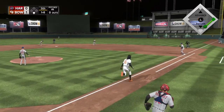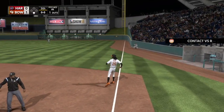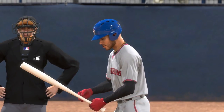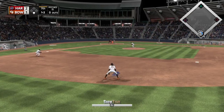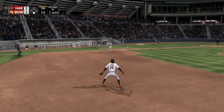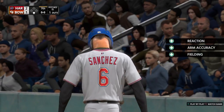Grounded back up the middle. Throw on to first in time, one away. Standing in, Adrian Sanchez. He got called out on strikes his last time through. Second baseman, Adrian Sanchez. Sent on the ground out to second. And the throw to first is in time, so the leadoff man is gone here to start inning number 7.